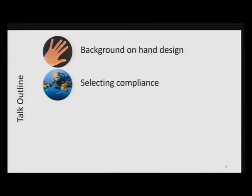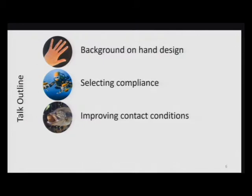So before going into the design of the hands for Ocean One, I'm going to give a little bit more background and context for how we talk about and design hands. And in particular, underactuated hands are highly sensitive to the compliance in the system and contact conditions. So I'm going to go into first, how do we select, both passively and actively, our compliance in the Ocean One hand? But also then, how can we look at contact conditions? And once again, can we actively change our contact conditions given that we're underwater in interesting ways? And then finally, a couple concluding remarks.